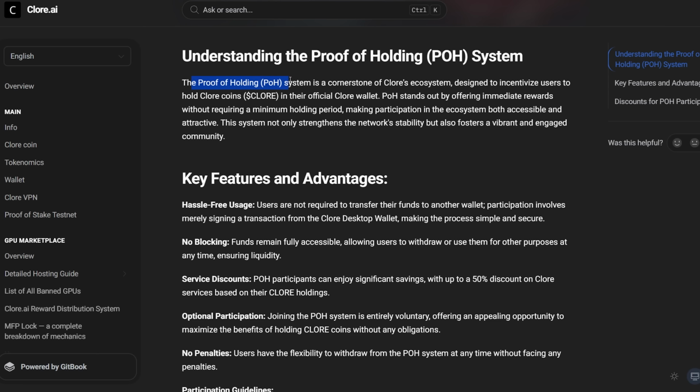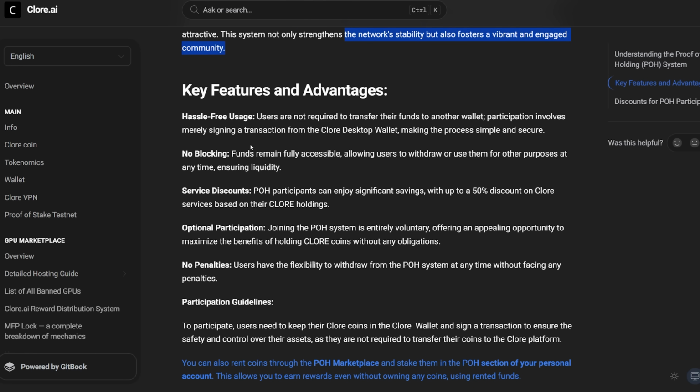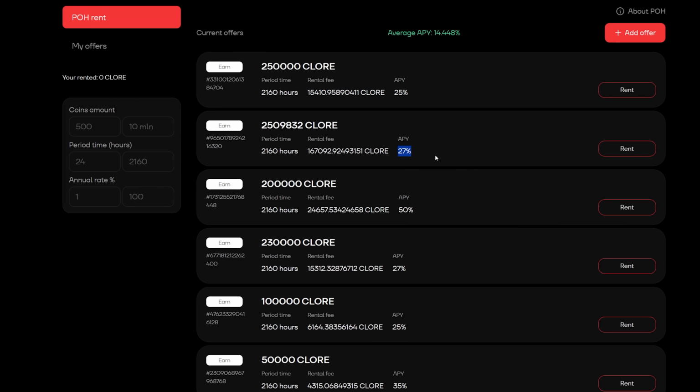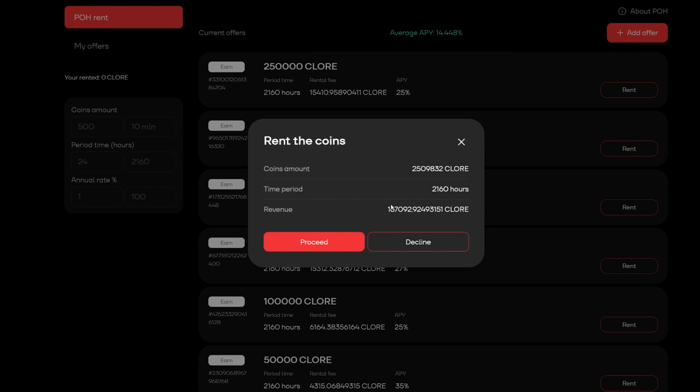So what is this proof of holding POH system? Well, basically what Clore explains here is it is designed to incentivize users to hold Clore coins in their official Clore wallet. POH stands out by offering immediate rewards without requiring a minimum holding period, making participation in the ecosystem both accessible and attractive. This system not only strengthens the network's stability, but also fosters a vibrant and engaged community. Okay, so interesting. Basically what you're doing is you're earning an APY on the Clore. You can see the period of time that you can stake, and I think you can see generally how much Clore you can earn within that time frame.